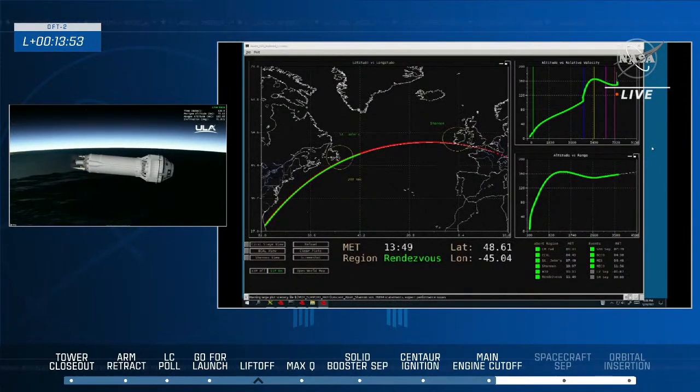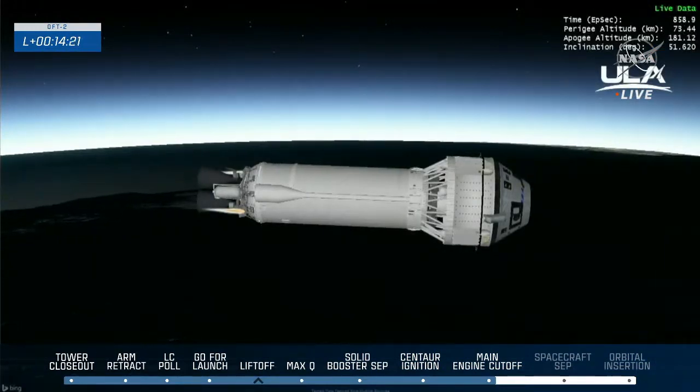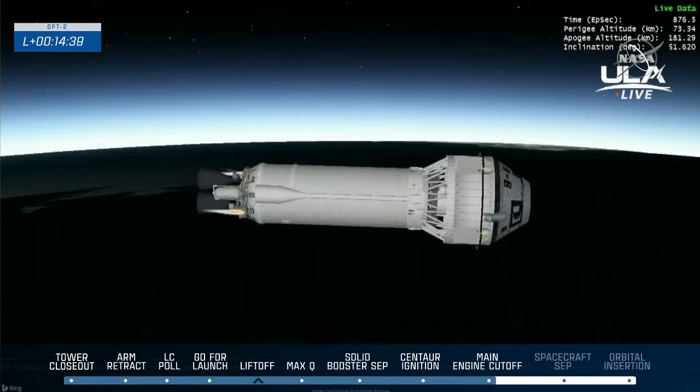Seconds to spacecraft set. Centaur has now achieved its separation attitude. Just under a minute now to go until the launch vehicle separation. The team here on the ground reporting that Starliner and Centaur are both ready for it, in the right orientation and on a stable trajectory. Thirty seconds to Starliner separation. Centaur is holding attitude for Starliner separation. 10 seconds to separation.